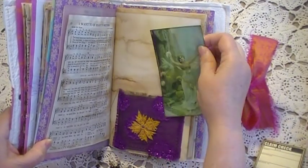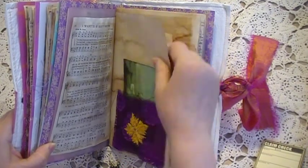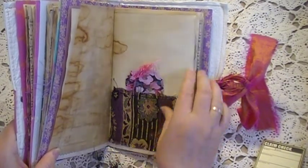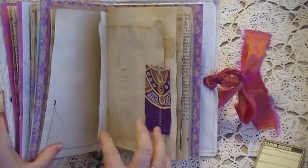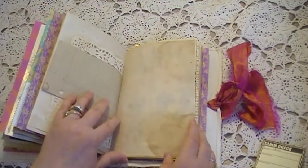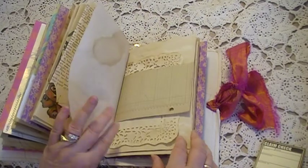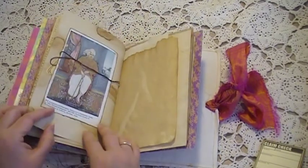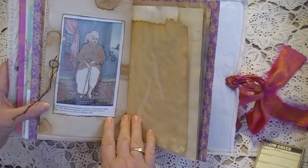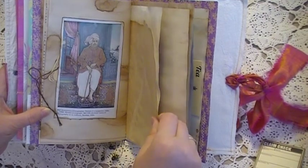This is a beautiful piece of trim. Center of the signature. This is an image from that vintage book I have on India. And he's a portrait of a landowner in India. In Bombay was where it was taken or painted. It said from circa 1900.